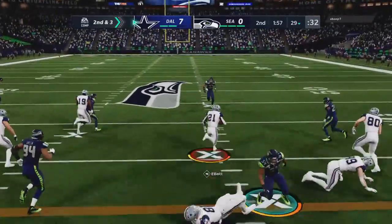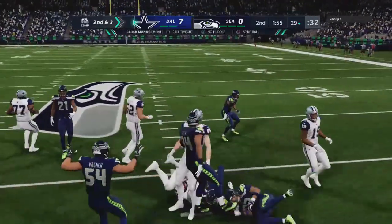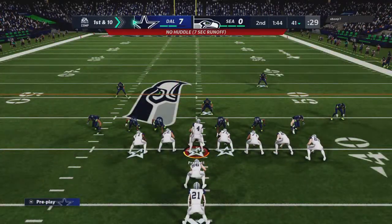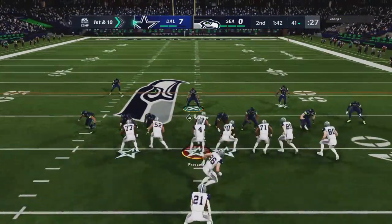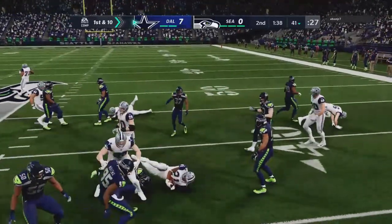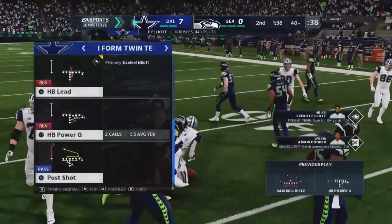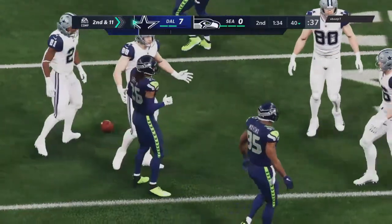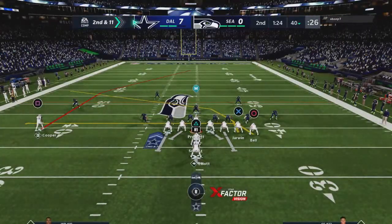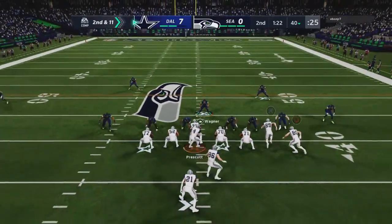On 2nd down now. It's Elliott, and they get him down, but not before he takes it across the 40-yard line. 12 yards there and a 1st down. They keep on the ground with Elliott. And he'll be brought down, losing yardage back at the 40. Officially, it's a 1-yard loss. That's going to bring up 2nd and 11.